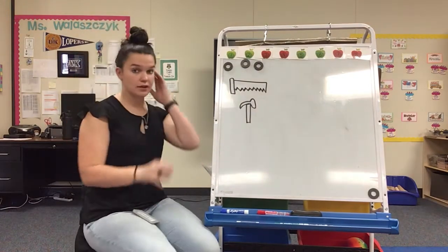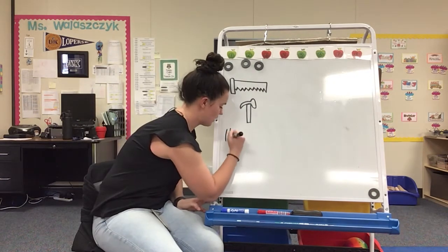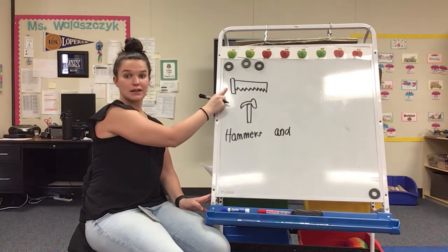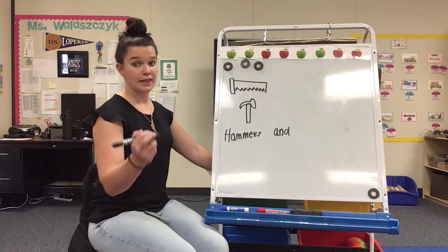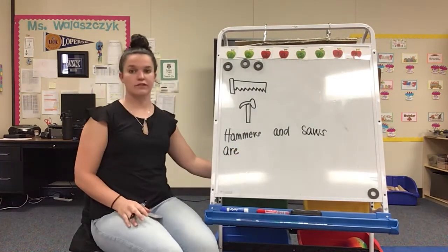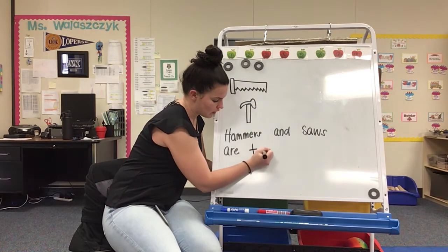What was our first word? Hammers. What does hammer start with? The letter H. Good job. Hammers and, so hammers and saws. What's the first sound here in saw? The letter S. Hammers and saws are tools. What's the first sound that you hear in tools? The letter T. Good job.